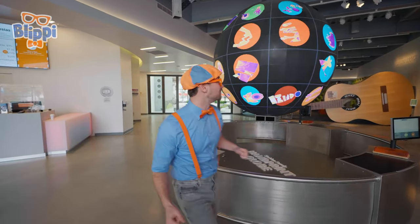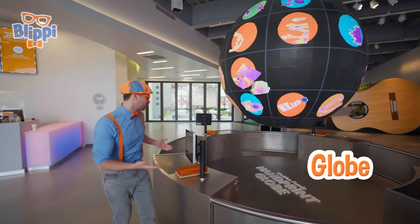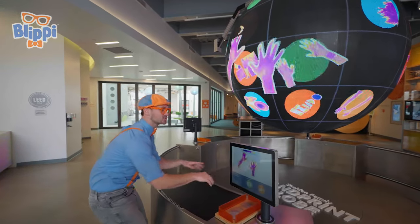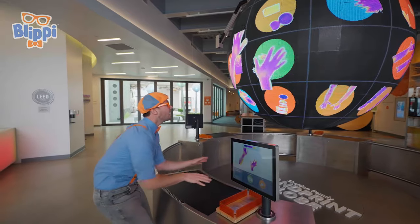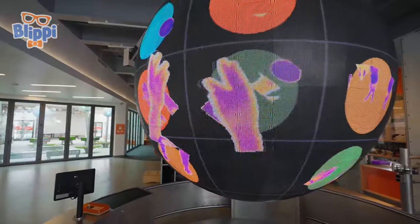This is awesome. Oh, and look at this. This is a globe, and actually, it uses infrared technology. Yeah, so then you can have your hands right here, and this camera senses what's right on top of this black mat. Whoa! Yeah, this is some cool technology.